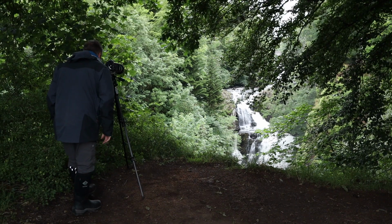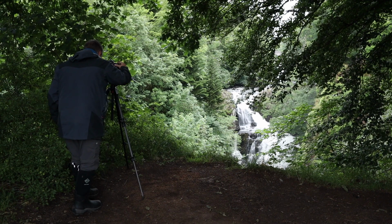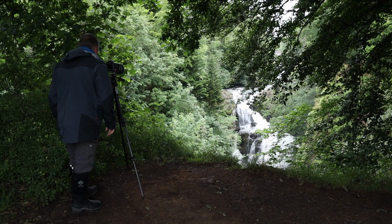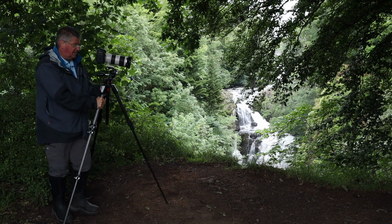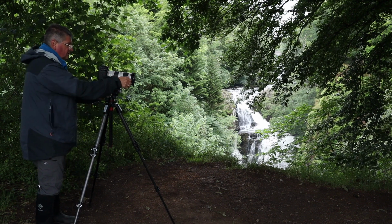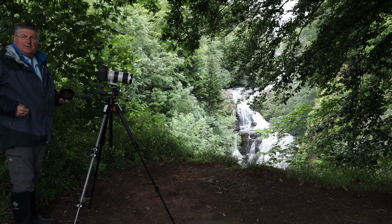I'm just reducing the ISO to 100, and now I'll do a quick exposure compensation, just in case I need the highlights for the tree. It might work, it might not work. There's quite a lot of overlap with these branches coming down. Hopefully I can either miss them or crop them out. So what I'm going to do now is have a wee look and see. I'll take my polarizer off. I'll put that in my pocket just now.